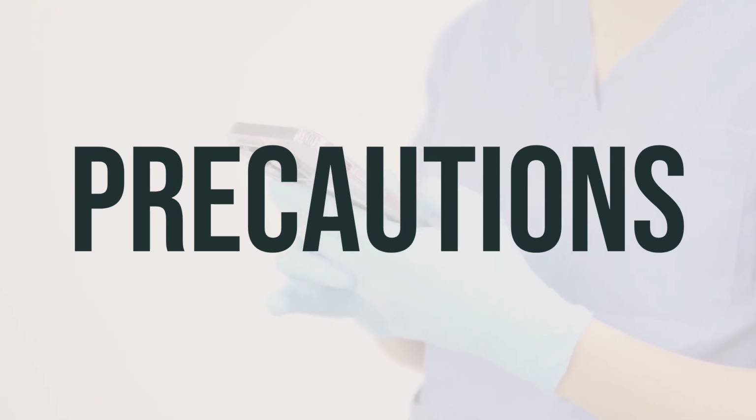It's also important to note that the liquid forms and powder packets of this medication may contain aspartame. If you have phenylketonuria, PKU, or any other condition that requires you to restrict your intake of aspartame, consult your doctor or pharmacist about using this medication safely.